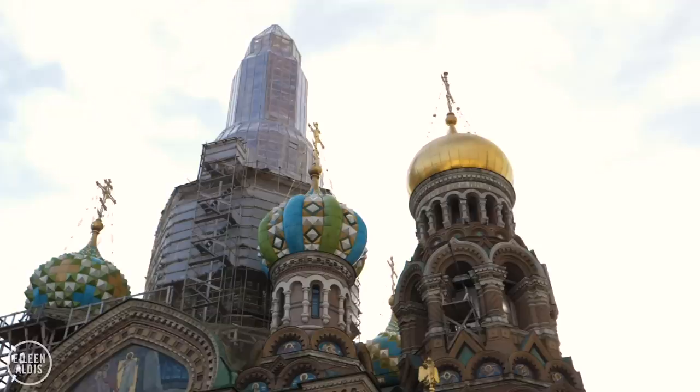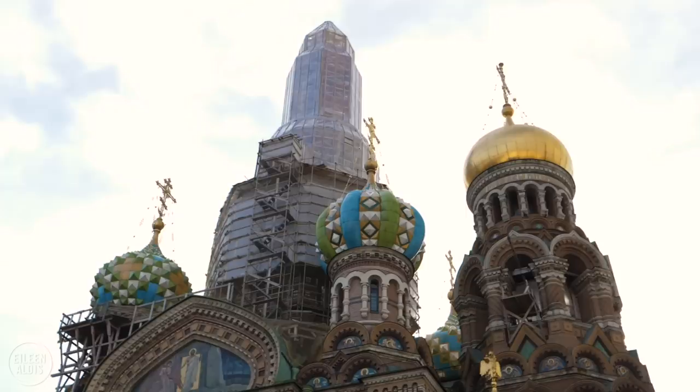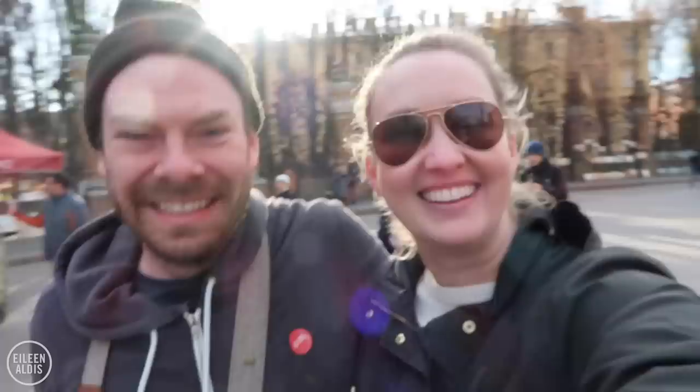What I love most about this church is just that it looks so Russian with the onion-shaped, what do you call that? I have a lot of history to learn. If you know what I'm talking about. The architecture looks like it's been Fabergé. It looks like what I expected to find in Russia, if that makes sense. Just that onion shape, and the colors and the gold. It's just so pretty.